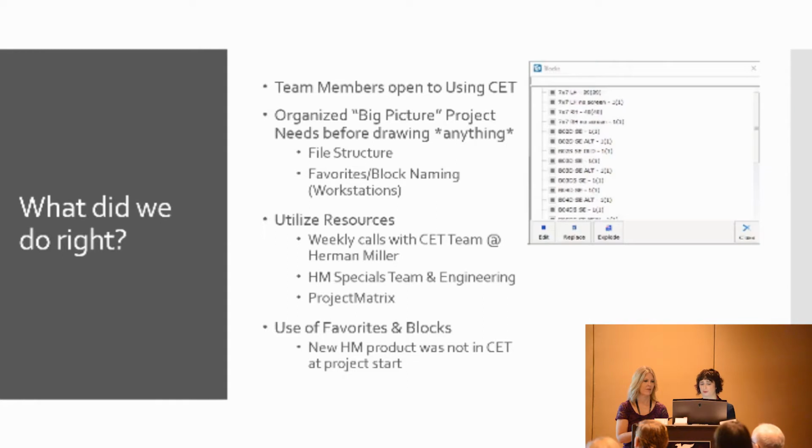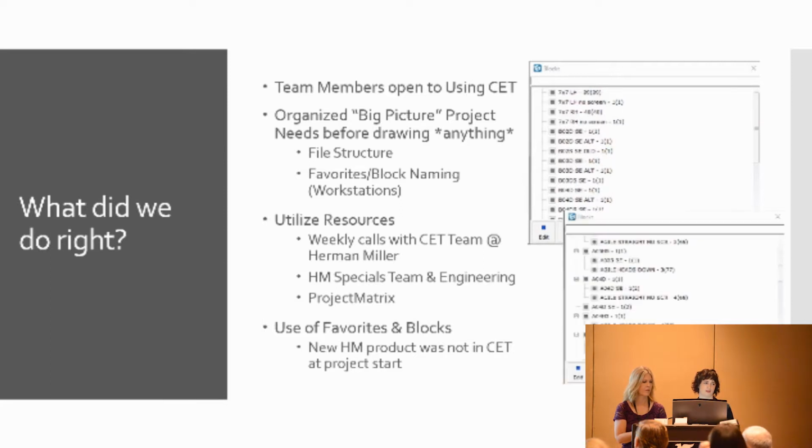And this is just to give you, again, a quick iteration of what our different blocks and favorites ended up looking like within the drawings.